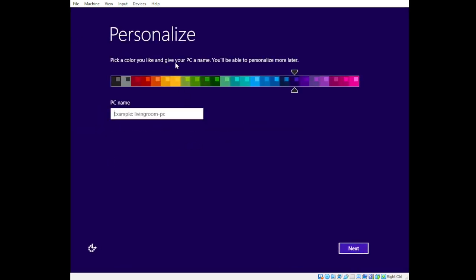Pick a color you like and give your PC a name. Well, you know, I actually just so happened to like the one that's selected, so I'll just leave it at that.